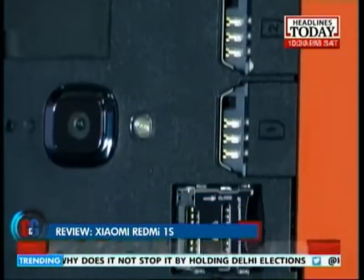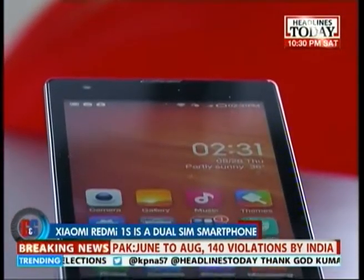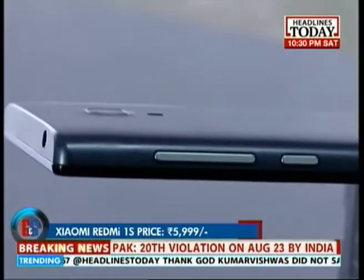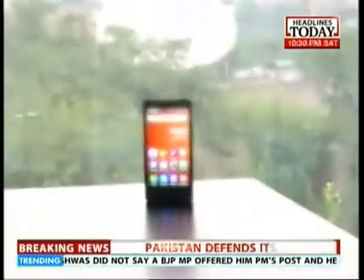Redmi 1S is a dual SIM smartphone and will be available from the first week of September 2014 in India at a price tag of Rs 5,999. Okay, those were the specs on the all-new Xiaomi Redmi 1S. So let's begin with the review.